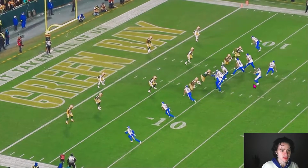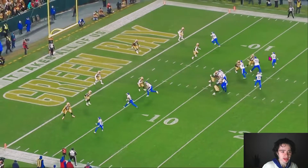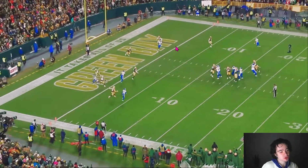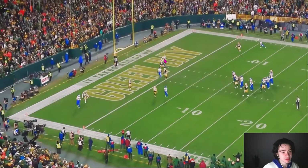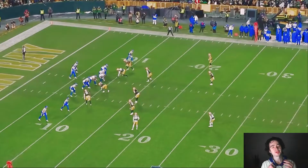It's just simple play design. Kyren Williams releases outside in the flat right here to pull this linebacker away from the middle of the field. And then you have your man Tyler Higbee go towards the middle of the field in front of the two deep safeties in the end zone. And then that is just a clear, wide open touchdown, as easy as it gets. Really good play drawn up by Sean McVay. You got to give credit there. You got to turn these opportunities into big plays, man.